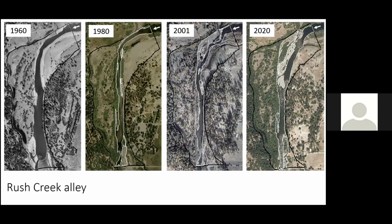Okay, so anyway, this is the 2020 delta. This vegetated area is still called a delta, but it's vegetated. So it's counted in the delta area, but as vegetated area in the analysis.